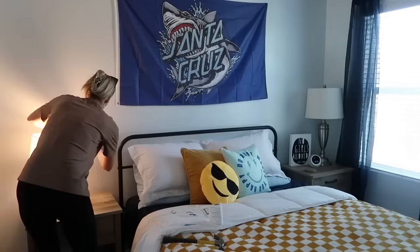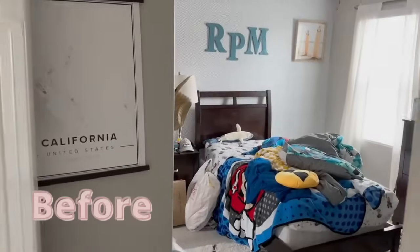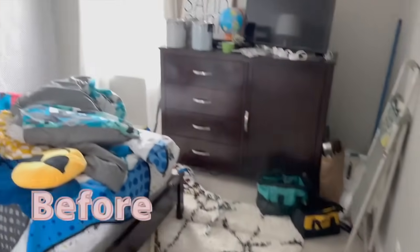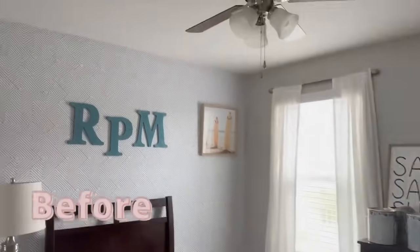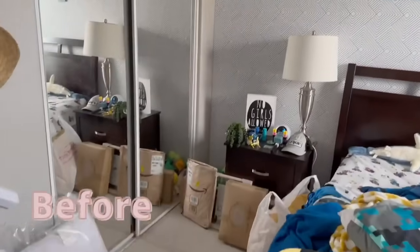I got this neon hang loose sign off of Amazon. I was going to put it on another wall, but ended up putting it up here by his nightstand. Let's go ahead and do a quick before so you guys can remember what everything looked like, and then we will do a very, very satisfying after.